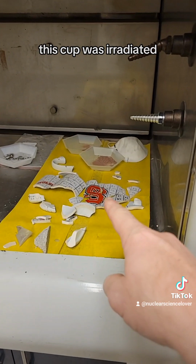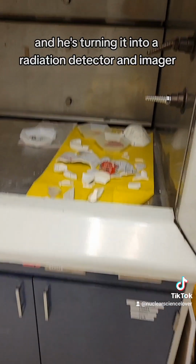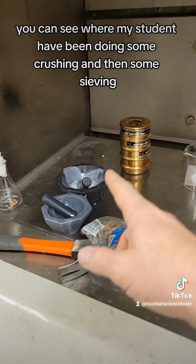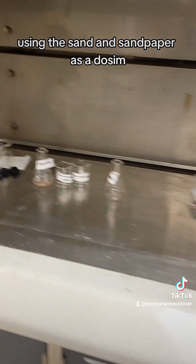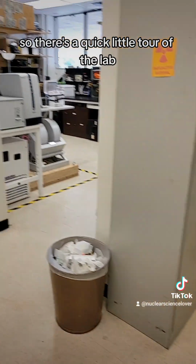You see this cup? This cup was irradiated and it was a ceramic mug, and he's turning it into a radiation detector, an imager. You can see where my student has been doing some crushing and then some sieving and then a little bit of chemical preparation. This was for sandpaper, using the sand in sandpaper as a dosimeter. So there's a quick little tour of the lab.